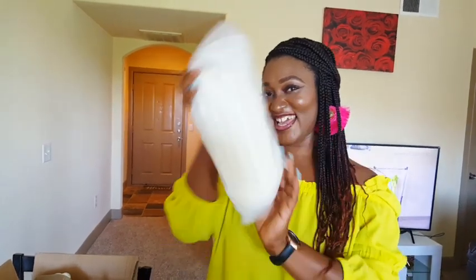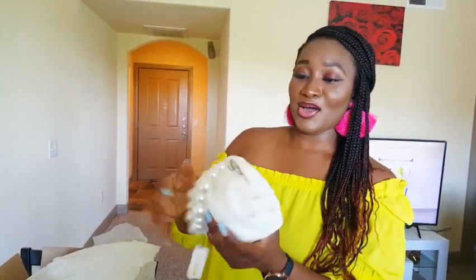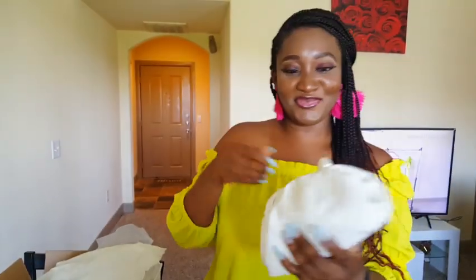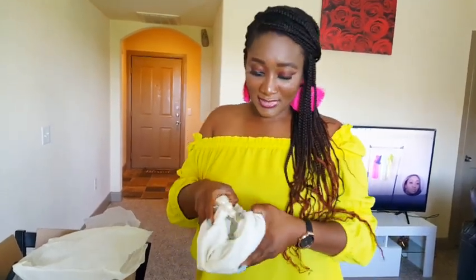And then the last but not least, guys, this is another dupe. Same Bottega Veneta bag. Oh my gosh, guys, look at this. And look at the pearls, girl. You better get your life. Oh my gosh, so cute. Look at that. Let's open it up.